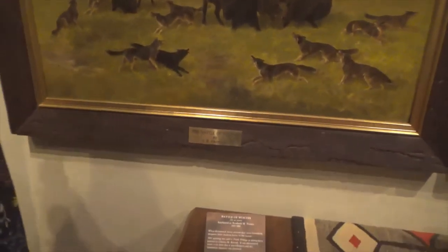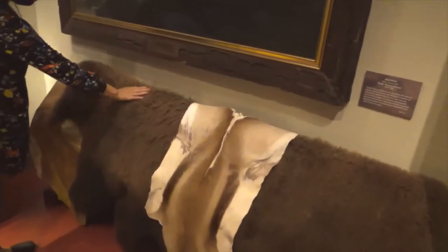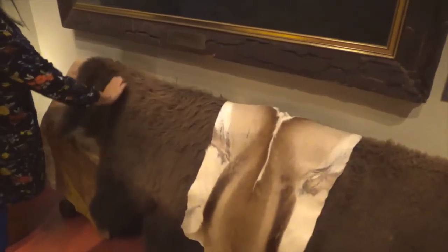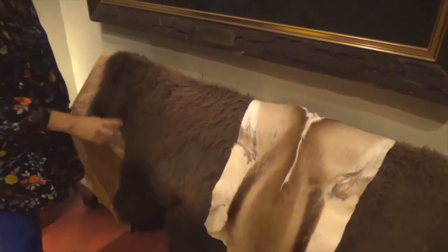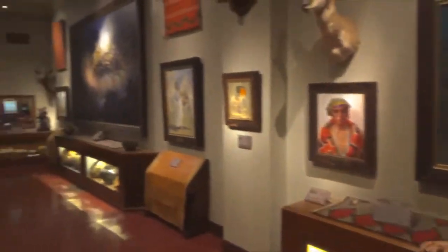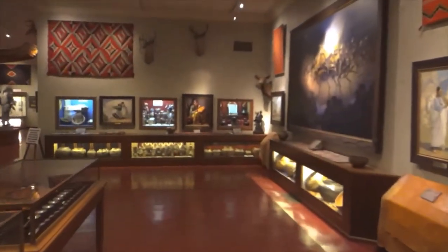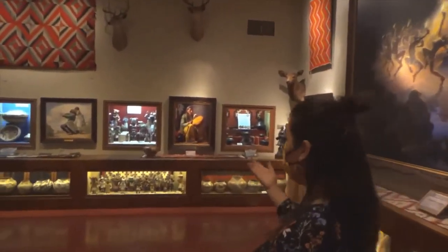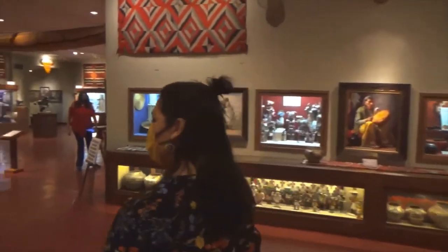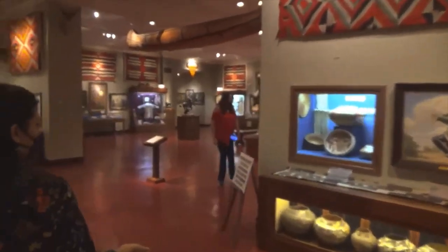And then also we noticed as we were going through, there's buffalo hides. You can touch them. It's actually pretty soft. I thought it'd be a little bit more coarse than that. So those are all around. And so then we're gonna go to the next room. But as you can see, these rooms are huge. A lot of stuff, a lot of Native American paintings and artifacts.